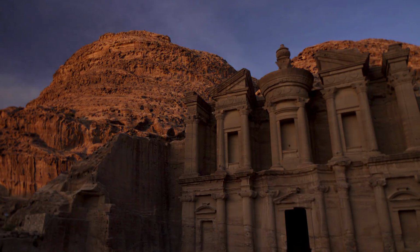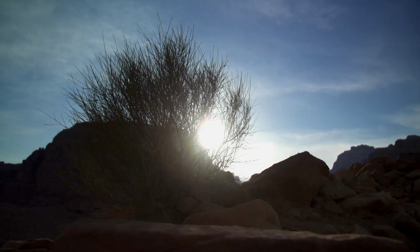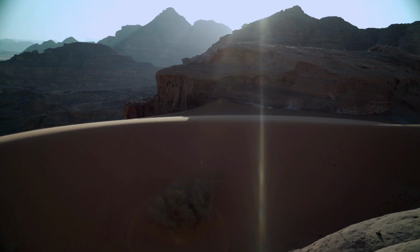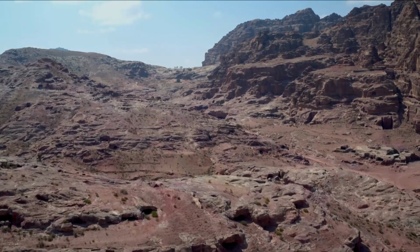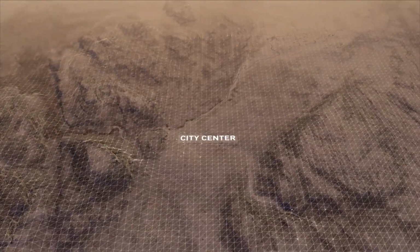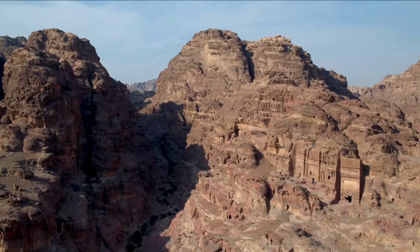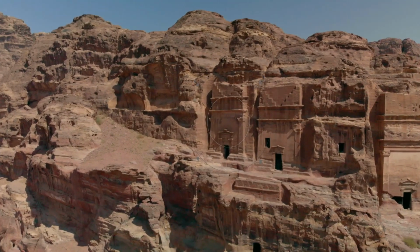The sheer size of these monuments made their construction immensely difficult. The architects and workers were clearly experts in many fields in addition to construction. They also had a deep understanding of the local geology. The most striking example of this is the fault line tomb, built on Mount al-Mu'izra to the northwest of the city center. At first glance, this tomb resembles all the others.